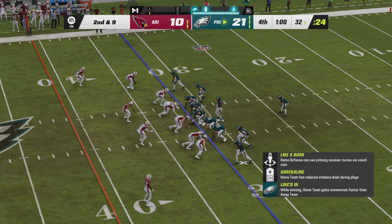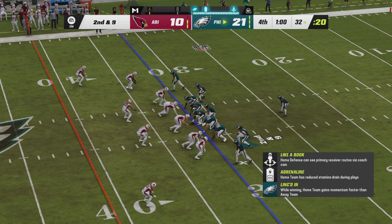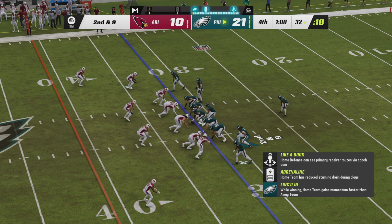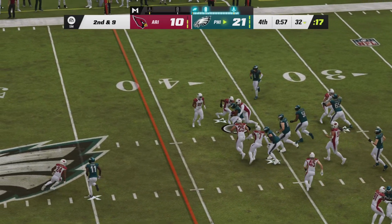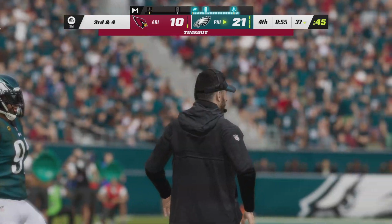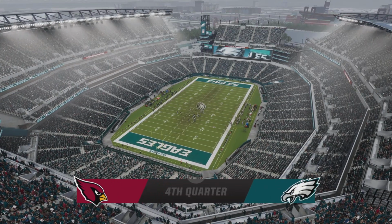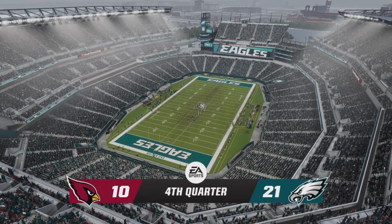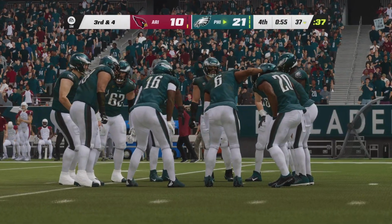So 2nd and 9, and you'd have to figure just about all 11 probably crashing the line here. They'll stay on the ground with Swift. Found a little room there as he's up to about the 37. Now a second timeout called for by the defense. That'll leave him with just one remaining in this 4th quarter of play.